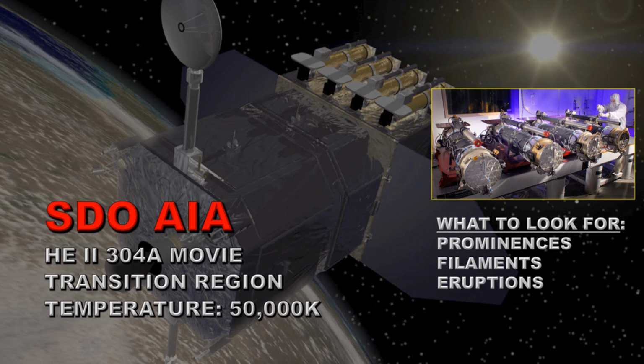The solar atmosphere is in layers. As you go up from the surface of the sun, the layers get progressively hotter. The first region is called the transition region, the transition from the solar surface, the photosphere, up into the corona. And that's visible from a line in the AIA instrument on Solar Dynamics Observatory called the helium-2 304 line. It's a very strong line and it allows you to see the transition region and temperatures up to 50,000 degrees Kelvin. So let's take a 28-day look at what the sun was doing in January of 2023.